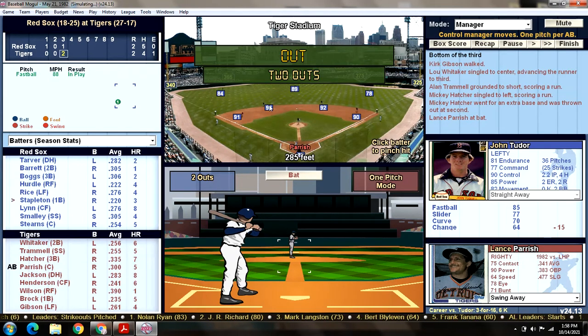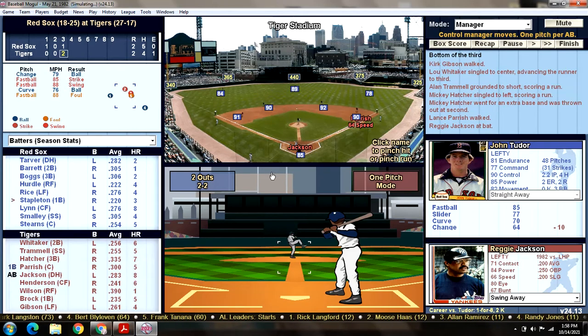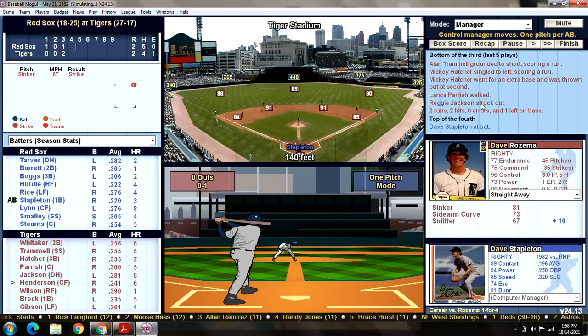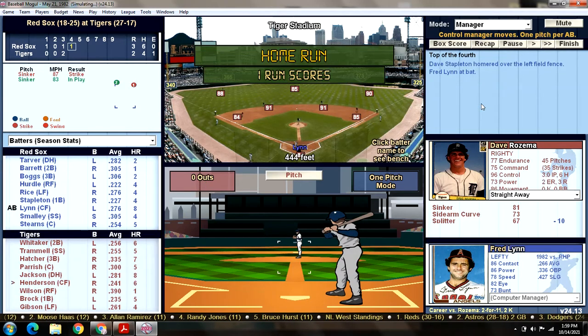Jim Rice, not a strong arm in left field, never really known for his defense, throws out Hatcher, who's really not known for his speed. So I guess that was truly a 50-50 proposition. Parrish walks, so inning's not done yet. And Reggie, a chance to do something good, strikes out looking. Well, we tie the game up and run ourselves out of a potential big inning. We go to the top of the fourth. Dave Stapleton leading off against Dave Rozema. Jeez, a home run by Stapleton, crushing it, and it's 3-2, 444 feet on Stapleton's 4th home run.